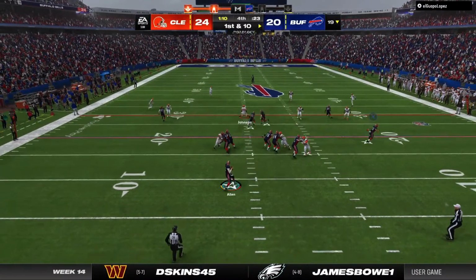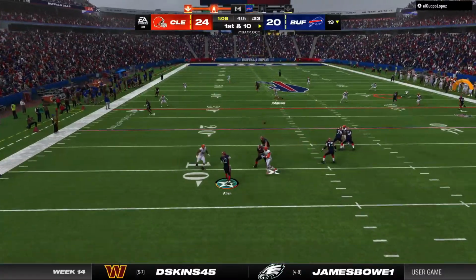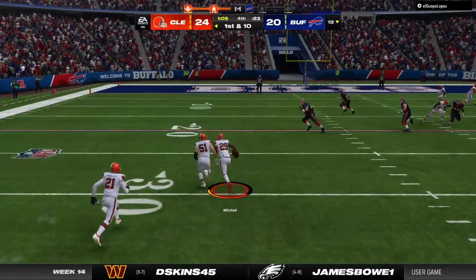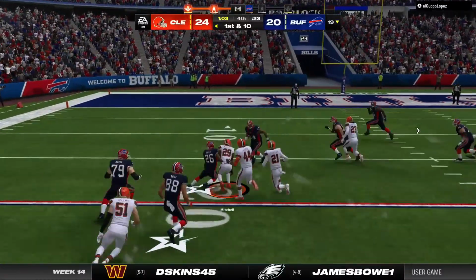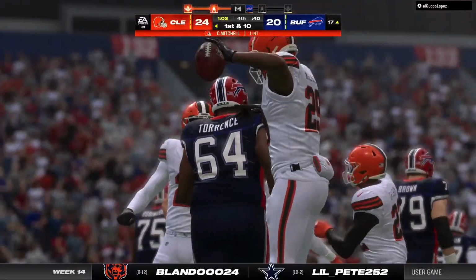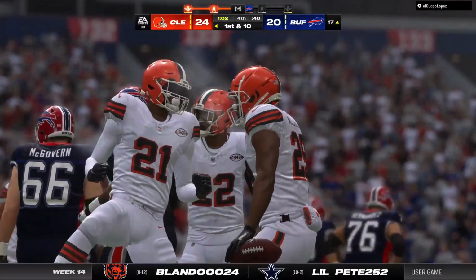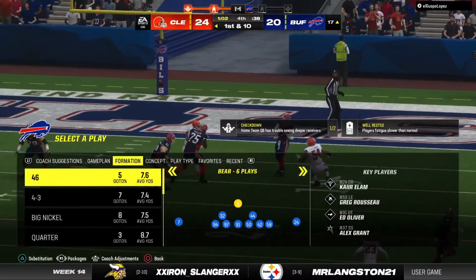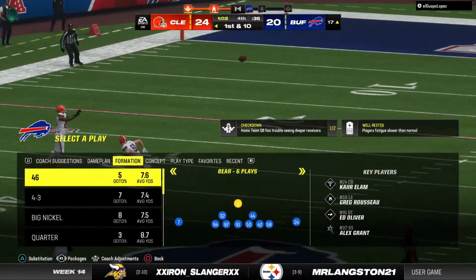Throwing, Allen. Being chased out left. Oh, and that's going to sabotage their comeback plans. It is intercepted. And they're going to be set up in the red zone right around the 17-yard line. When you talk about making winning plays, that is a winning play at this stage of the game. To come up with that interception, huge.